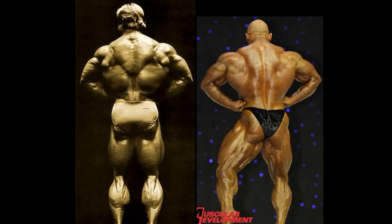All right, guys, turn around for the back development. And I may have made Branch a little bit too small here, but he is bending at the knees quite substantially. So I probably didn't, to tell you the truth. Tom Platz, fantastic in the back development. Look at those lower lat insertions.